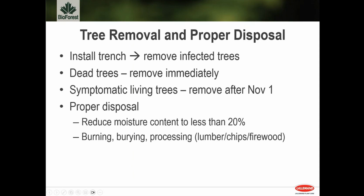Okay, so now we'll talk about some guidelines related to tree removal and proper disposal. I touched on this earlier. The order of operations with respect to tree removal is to protect the other trees on site, either by trenching or treating them. And we'll talk about treating in just a minute, prior to removing any infected trees. The reason for this is that cutting that infected tree speeds up the uptake of the fungus into the surrounding oaks that have shared roots.